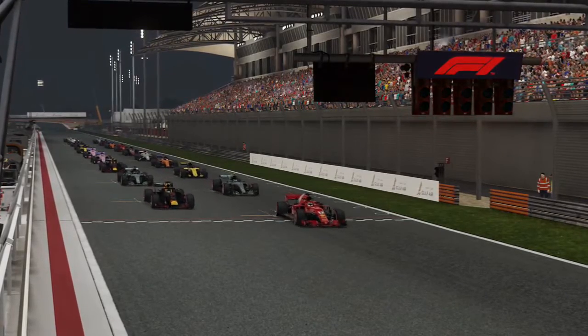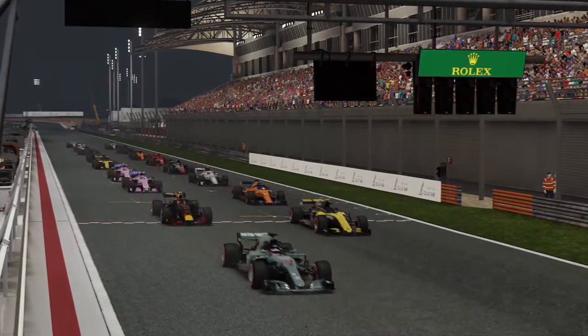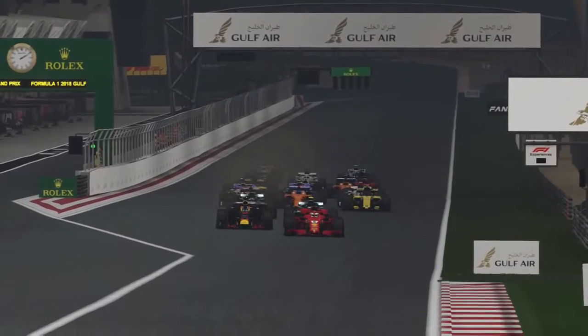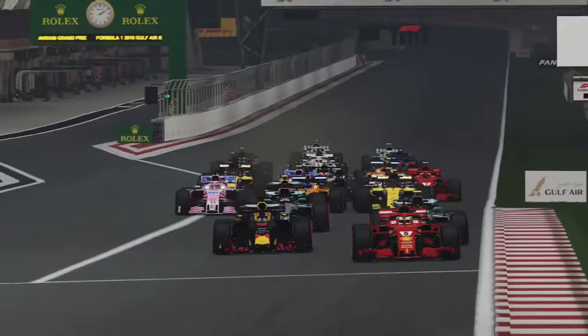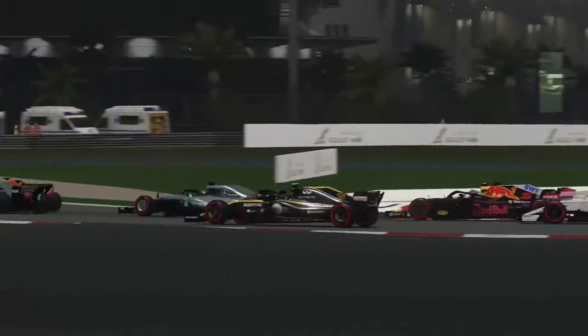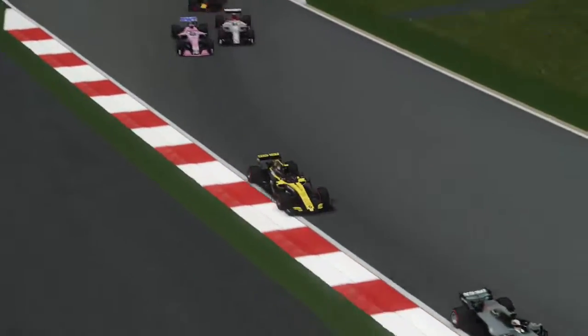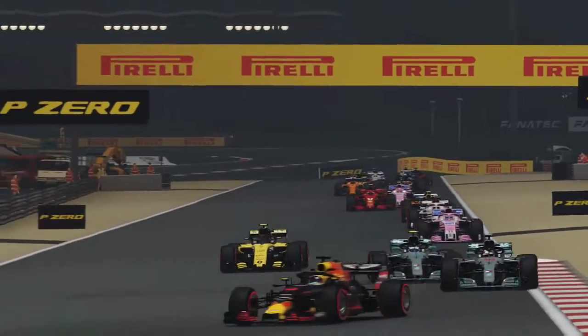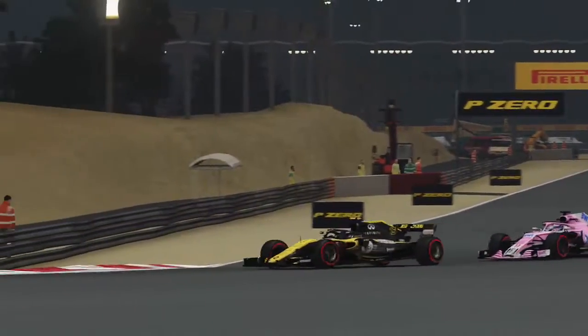Right, here we go from the start of the Bahrain Grand Prix. If we get a good start into the first corner, we get on pole. Then we get onto P6 again, and there's contact. Oh, there's almost contact between us and Hamilton, and there's contact between us and Leclerc. Leclerc has contacted us, and the FIA would not be happy with that. Sebastian Vettel leads the way, then Ricciardo, then Hamilton, then Bottas, and then us.